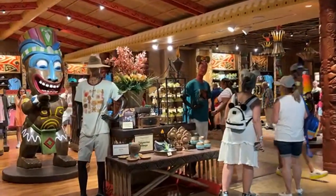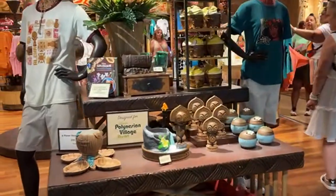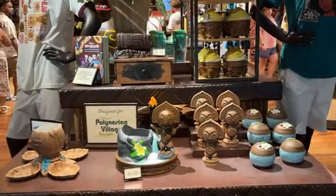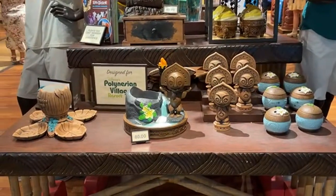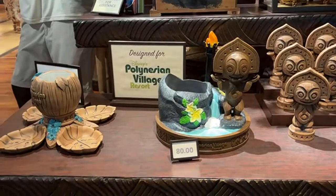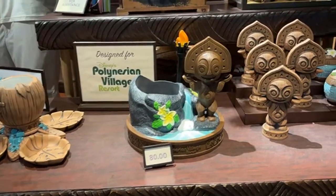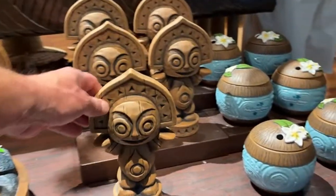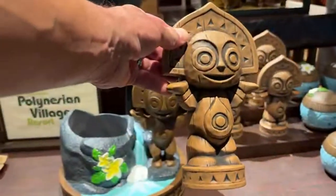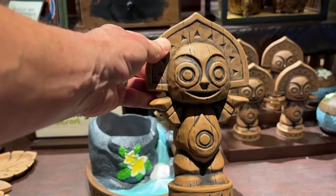Obviously they have their Polynesian themed merchandise. And if you want to take one of the little Tiki Idols home yourself, you can. The whole setup here, which in my opinion might be a little overkill, is $80. The Tiki guy, which I think is awesome, is $40, just about half the price.